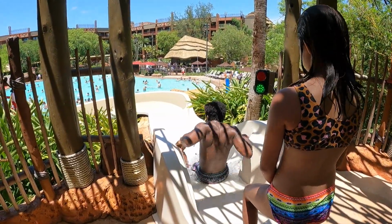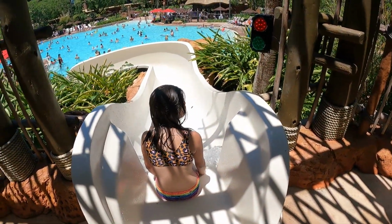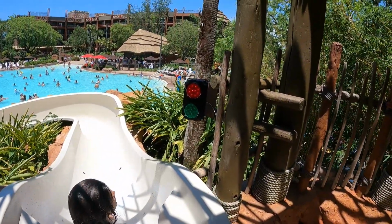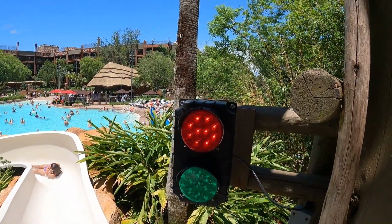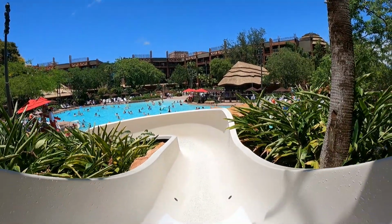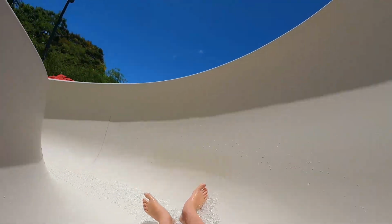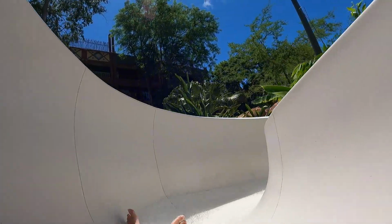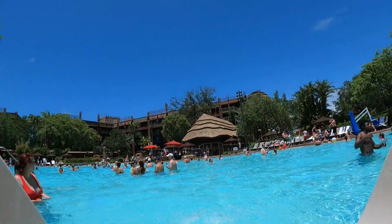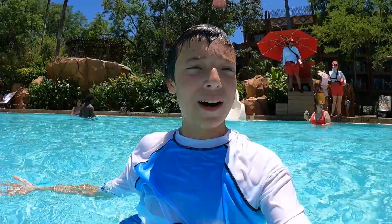So we are right here and we are about to get on. It's not too bad. It's a little bit of water jetting out. And then you have your red and green lights to tell you when to go. And yeah, let's try it out. All right, we can go. Here we go. As an immediate result, it's not much, but it will be really fun for the little ones you have. And overall, it's a pretty great slide.